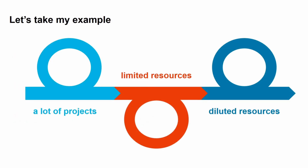Okay, so now let me show you how we applied simple rules to prioritize a big portfolio of strategic projects. Let me first start by the problem we were trying to solve. I'm sure many of you here can relate to that if you're in a PMO. We had a lot of projects with very limited resources, nothing new, and all of those resources were diluted. So we were doing a lot, but the question was, were we doing the right things?